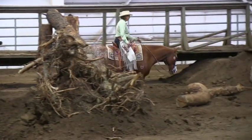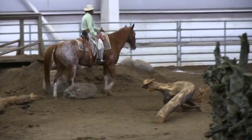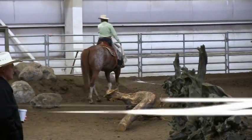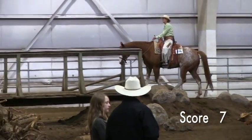Again, he comes into another ditch, doing very well, looking. He's got his attention focused a little bit forward, not right at the obstacle there. And I'm going to give him a 7 on that one.